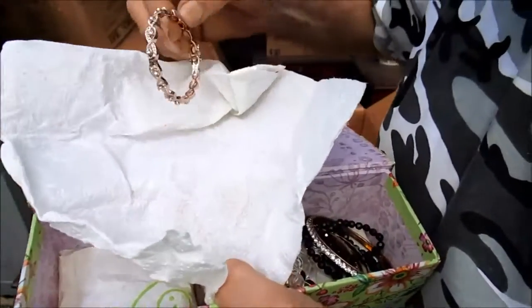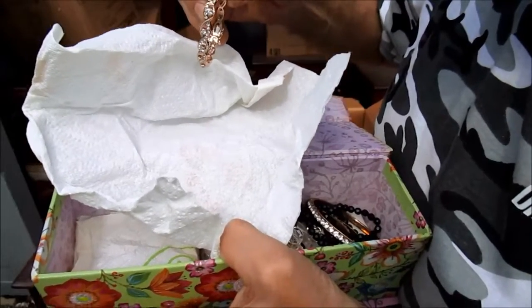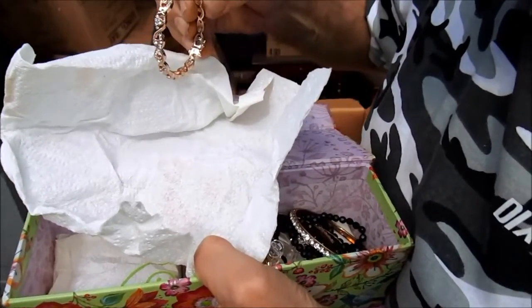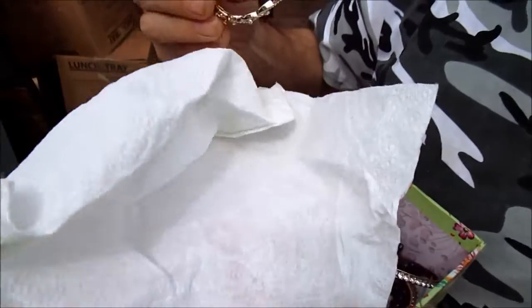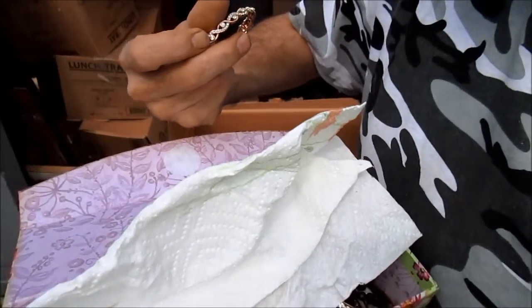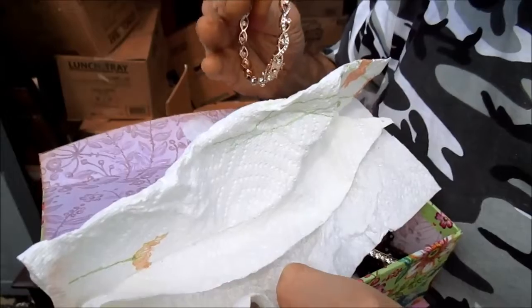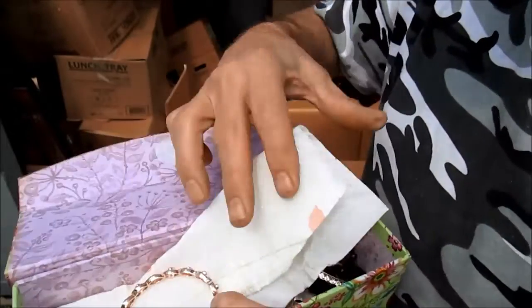Oh. Oh, wow, that's beautiful. Oh. 10 carat. Holy shit, that's got some weight to it. I gotta check those diamonds. I don't think those are real, though. There's a definite 10 carat in there. Wow.